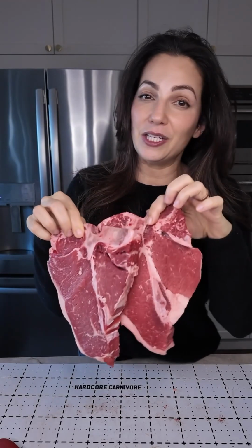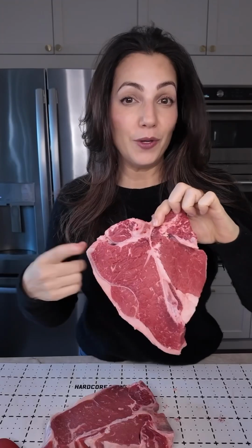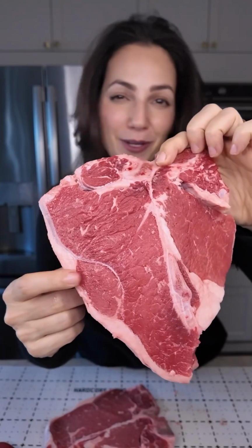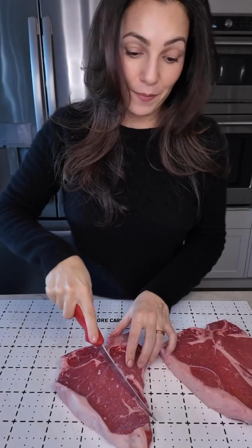So which one would I choose? Now, while you might think that it's an easy choice to just go for more fillet, I want you to pay attention to this guy right here. When you cut a Porterhouse, you're cutting from the vein end of the strip steak. And while this muscle is really good eating, this one, not so much. So you are getting more fillet, but you also have to deal with this guy. Personally, I'd be picking a ribeye.